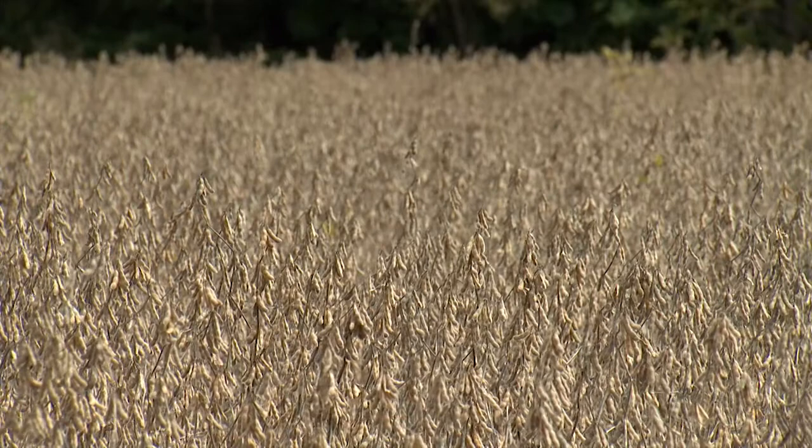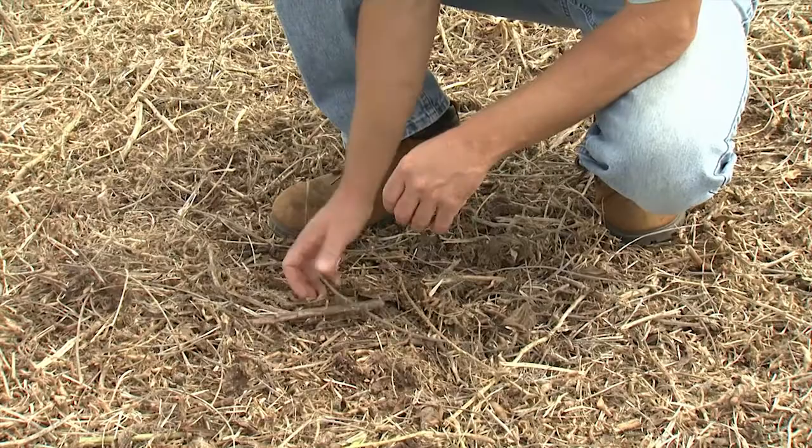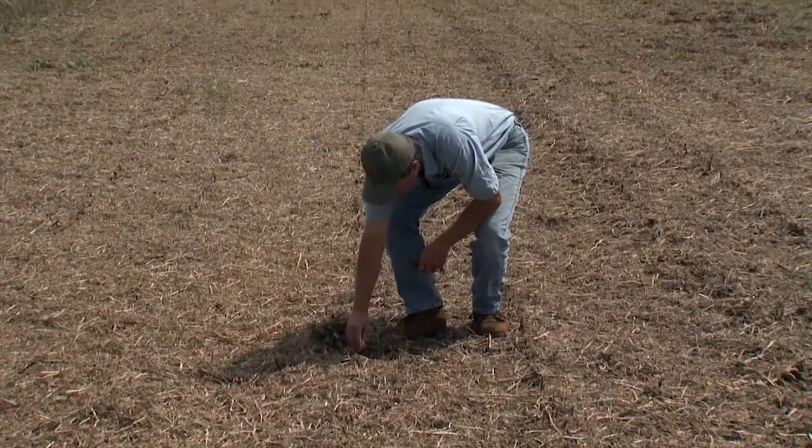And therefore, all the organic matter that is left on top of this ground protects the soil, and then the organic matter decays over time, creating a layer of tilth on top that eventually does improve the productivity of the land while conserving the soil.